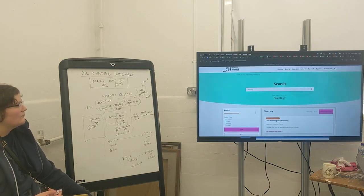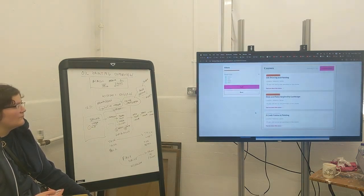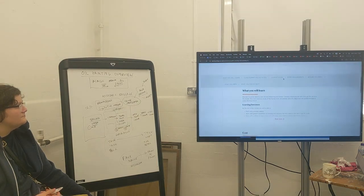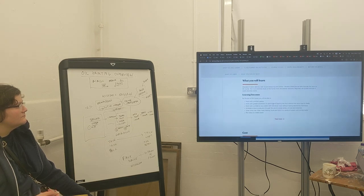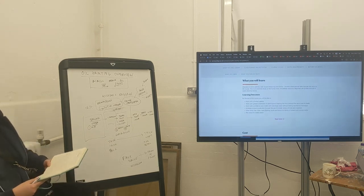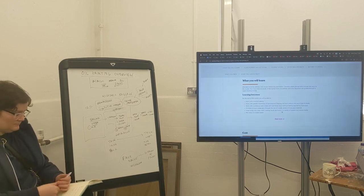There's a good one, drawing into painting, which is basic. Life drawing into painting. Or there's landscape drawing and painting. It all depends if it's an evening or a day or stuff like that. It depends what you want to do as well.